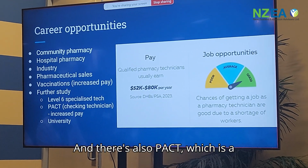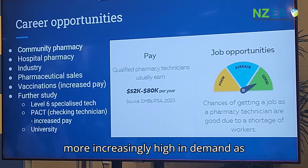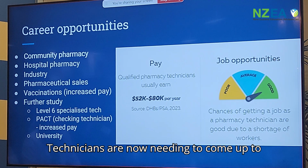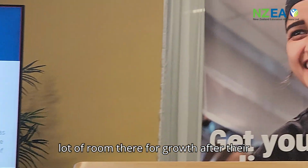And there's also PACT, which is a checking technician. This is something new, but again, something that's getting increasingly in demand as pharmacists are getting short in supply. Technicians are now needing to come up to the plate and start checking off prescriptions as well. Again, that comes with a massive pay increase as well. So there's a lot of room there for growth after their study.